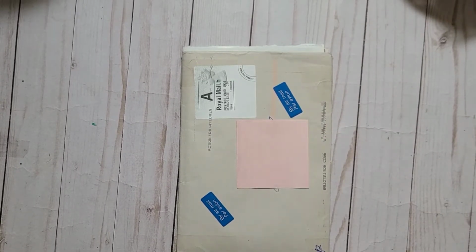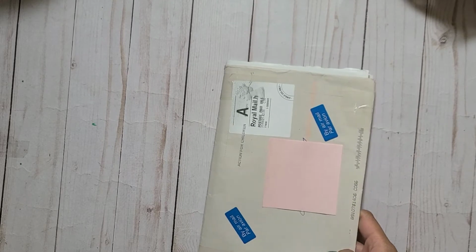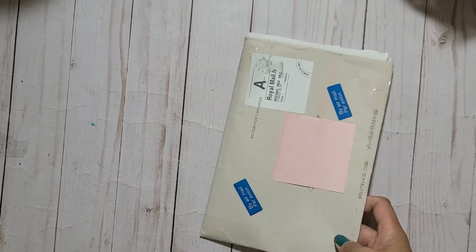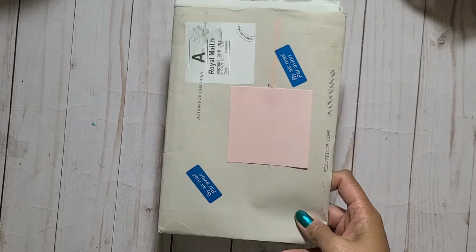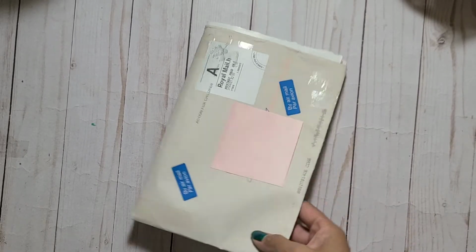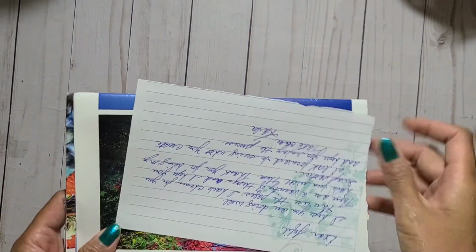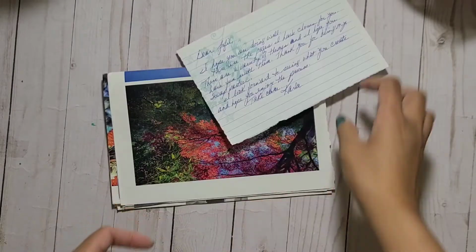My name is Jofel. So for today's video, I'm going to show you the magazine images that my swap partner sent me. This is from Karla. Thank you, Karla. Let's see what she sent me. Okay, she has a message for me.